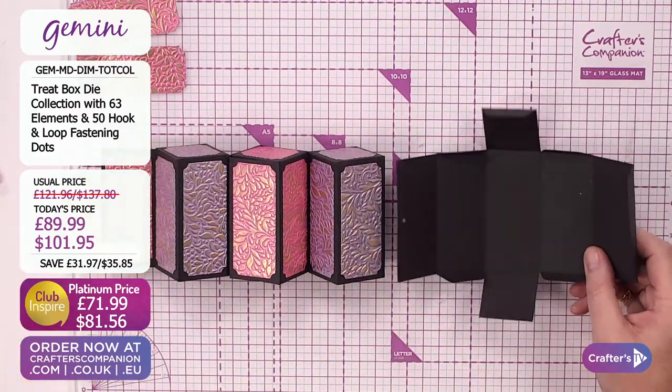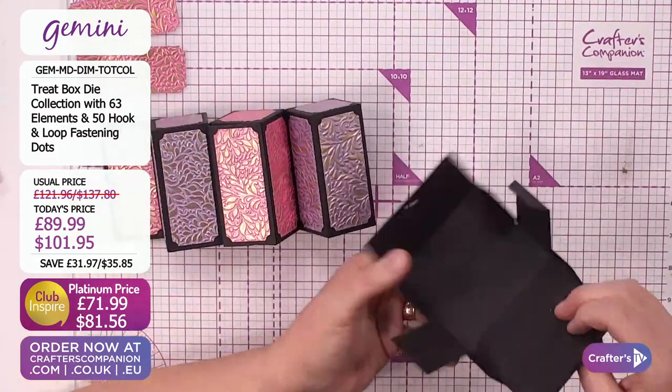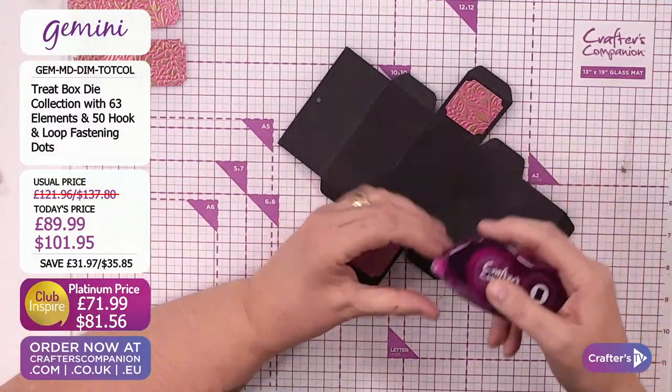So this one is going to be the next one, and we're actually going to have the opening the same way again. So let's pop this one together so that we know what we're working with. Okay. So glue on the tabs there.